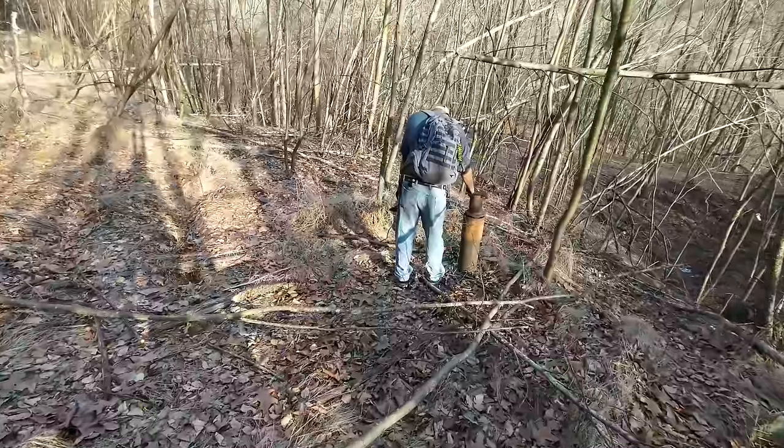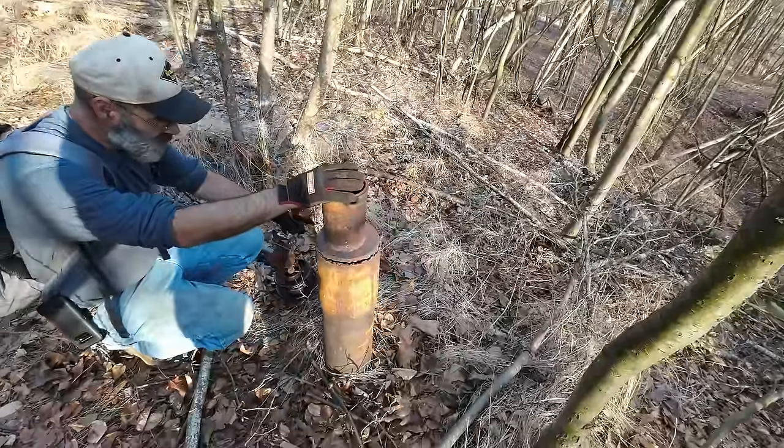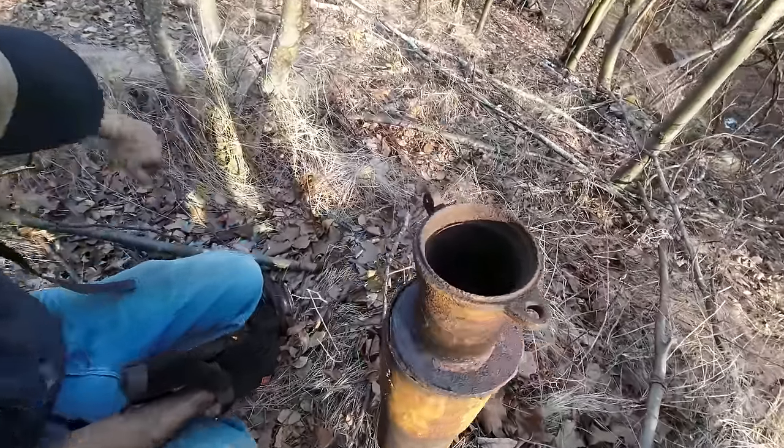No cap on it, so we haven't seen this one yet. Ooh, I can feel heat coming out of it. Is there? Yeah. I can actually see the steam coming out. Holy crap. Yeah, I see it now too. Oh yeah, that's hot. Grab your temperature gun.